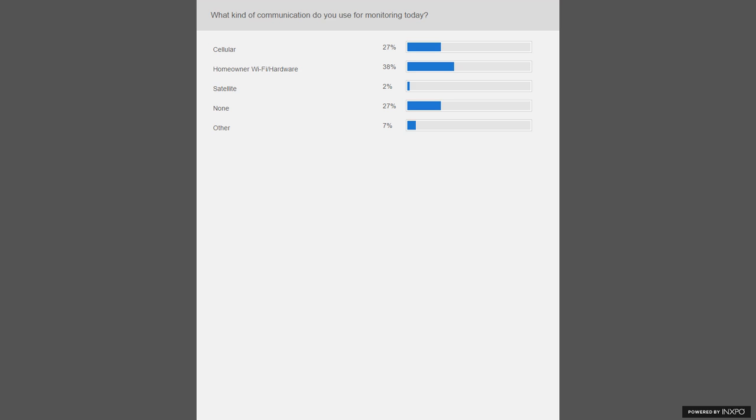Okay, now we'll take a look at the results real quick. So it looks like a good chunk of you have explored using homeowner Wi-Fi or homeowner internet. And again, certainly there's some benefits there, especially with the cost if you can piggyback on some of those networks. What we have seen though is that it can be very difficult to scale that solution. It can be very difficult to manage that solution.